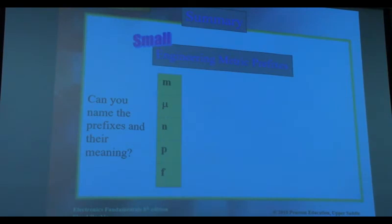Right now we have the small units. We go from the top, from big to small. Milli is 10 to the -3. What's the next one? Micro. Micro means 10 to the -6. What's the next one? Nano, 10 to the -9. And the next one? Pico, 10 to the -12. And f, I don't know how to call this, but anyway, it's negative 15, right?